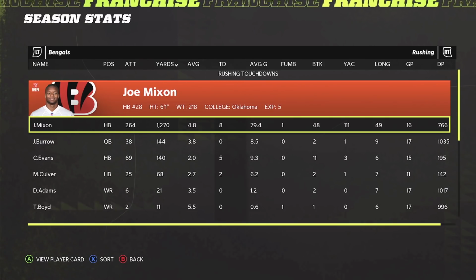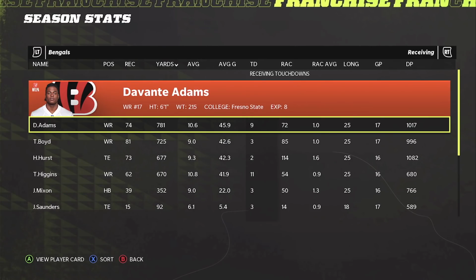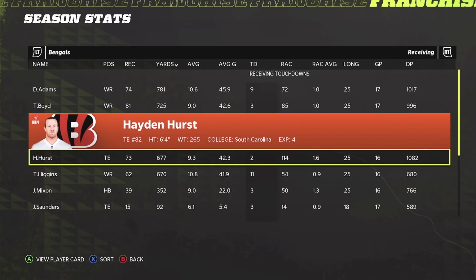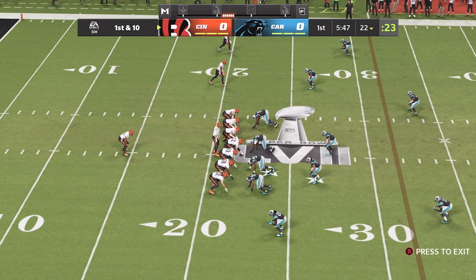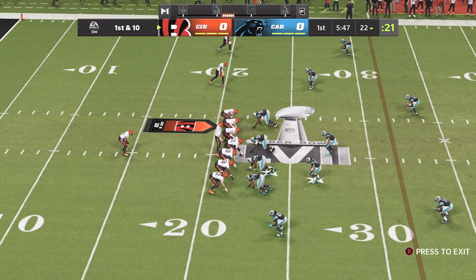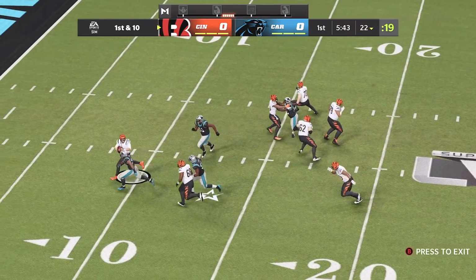But they will have to take on a great offense in Joe Burrow, Joe Mixon, Devontae Adams, Tyler Boyd, T. Higgins, and Hayden Hurst, along with the rookie, and that is Ja'Marr Chase. He will be excellent. We'll see what he can do in the slot this year. So here we go. Let's see what Joe Burrow has on the first drive.